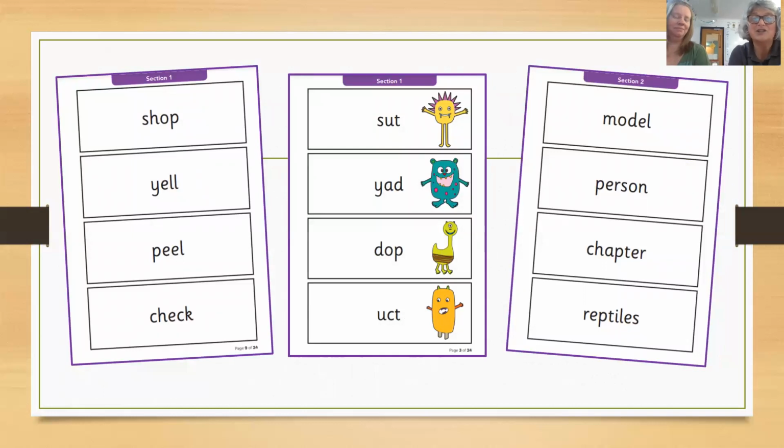So these are actual samples of a phonics screening check that I've cut out and put on here. You can see section 1, the very first one on the left-hand side, has real words that you can sound talk. Sh-op, shop, y-ee-l, peel, ch-eck, check. And actually we wrote the word check today in our phonics lesson in our class. So they're all words that you can sound talk and you should understand them.